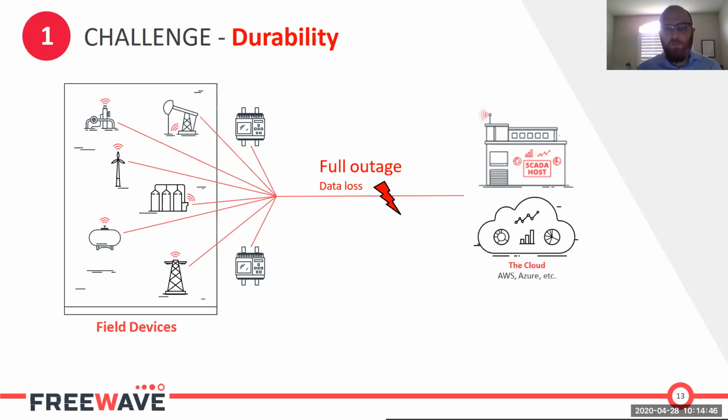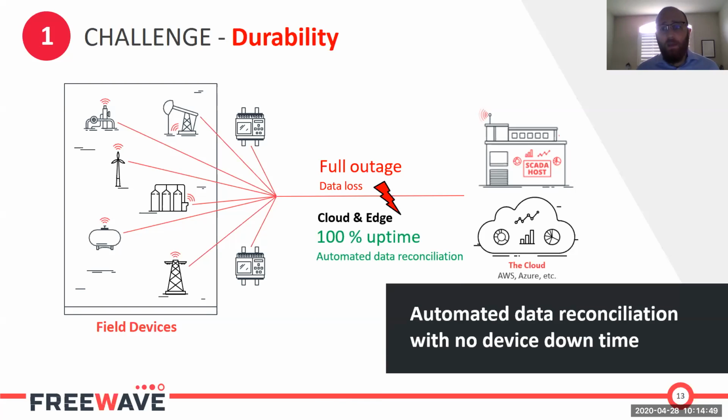Now, what we've noticed with edge devices is, in the event that there is an outage, which we all know does happen, with edge devices, you can keep that compute and that function on the edge, on the devices themselves. When that link integrity is restored, we can perform automated data reconciliation and make sure that an outage, although always unfortunate, is much less impactful by being able to perform certain functions, store certain data, and create that logic on the edge.